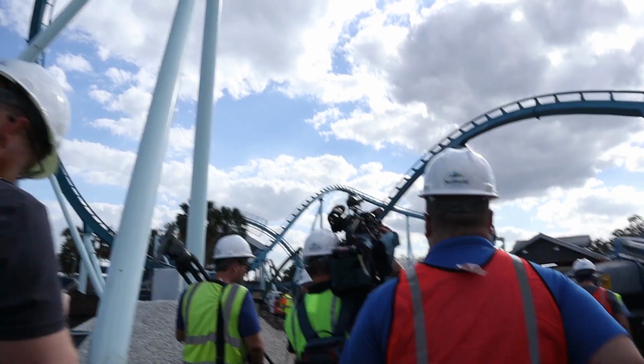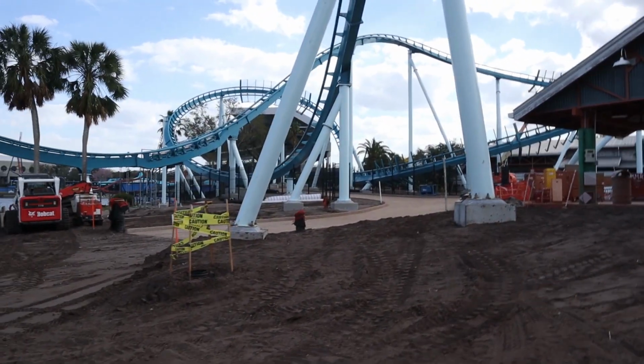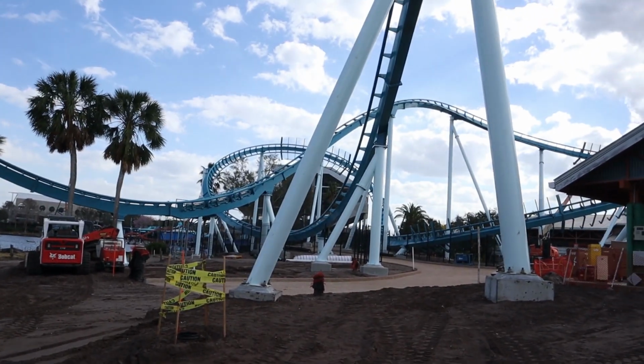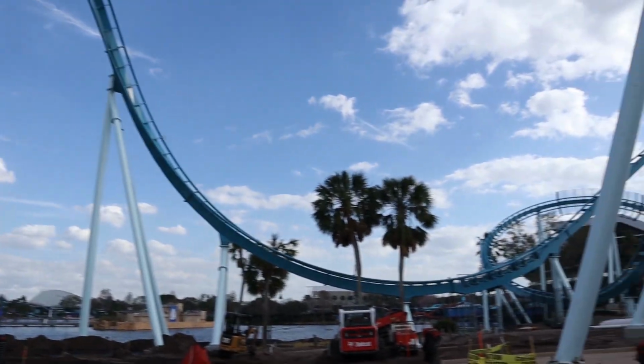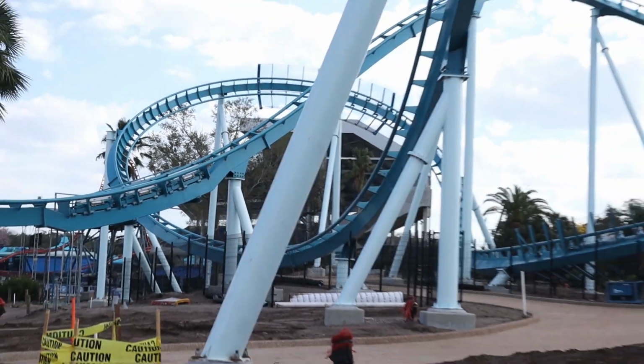Or maybe not. We actually have a paved path this way, so they're working really hard to get some of the walkway already carved out. And yeah, that's where it's gonna go after the inversion. They got some trim brakes set up over there. And yeah, I can't wait.